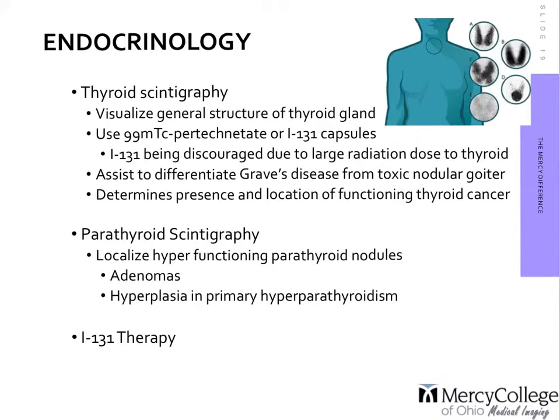Another scan done in endocrinology is a parathyroid scan. This is usually used to localize hyperfunctioning parathyroid nodules, such as adenomas or even hyperplasia in primary hyperparathyroidism. And then another scan that we could do is iodine 131 therapy. I will talk more about this in the therapy section of this chapter.